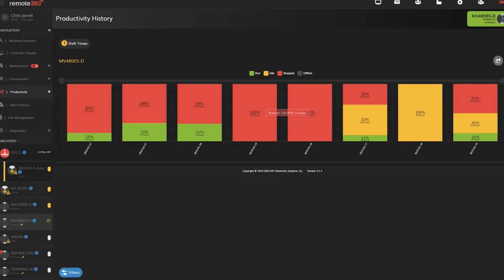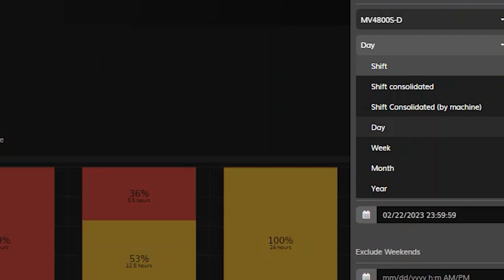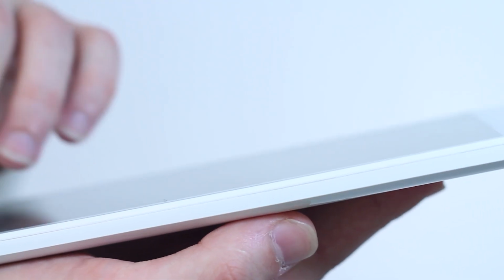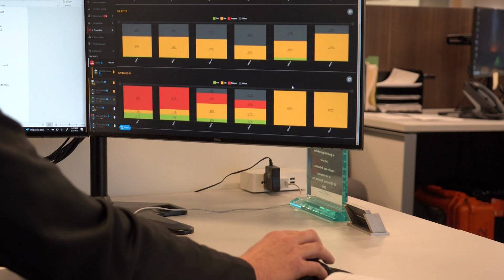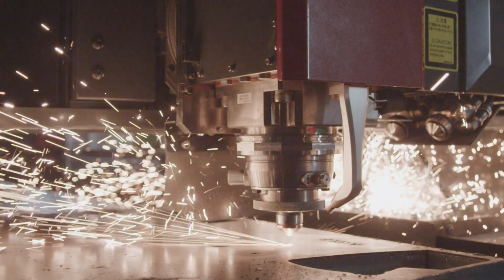Remote360 also allows you to track your levels of production. This requires no input manually by the user, and the data is automatically output from the machine. You can break the data down daily, weekly, monthly, by shift, in whatever format the user chooses. This will allow the user to see where production time is being lost and to determine what adjustments need to be made to keep your machines more productive.